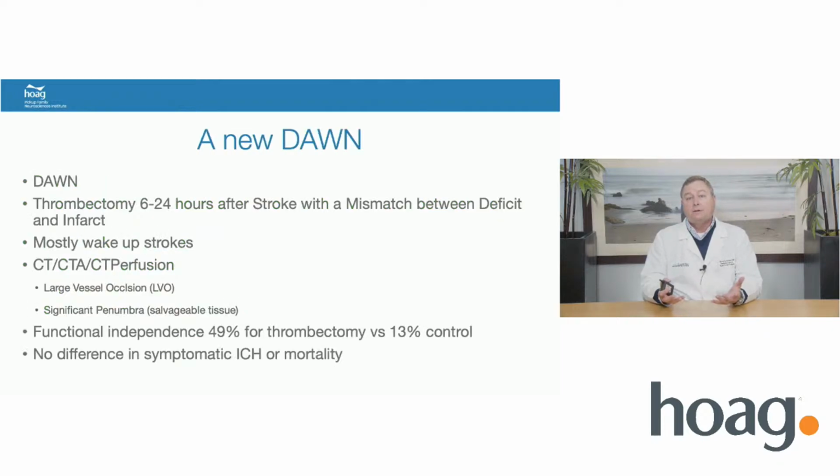And then came a new dawn. There was a trial called DAWN, and it looked at thrombectomy, intra-arterial, 6 to 24 hours after stroke with a mismatch between a deficit and infarct. So these are mainly wake-up strokes, which were a group of strokes that we couldn't really treat. And the reason is we need to use time criteria, which is taken from the last time seen normal. So if somebody was normal and they went to bed at 8 o'clock and then woke up at 8 in the morning, we're outside of any treatment windows.